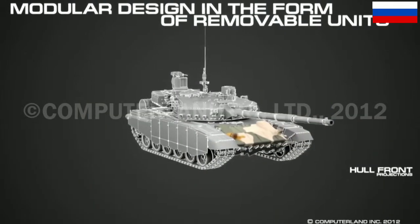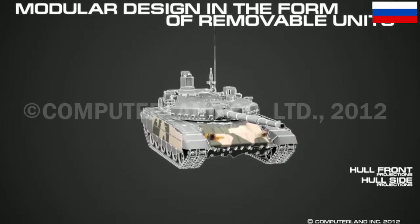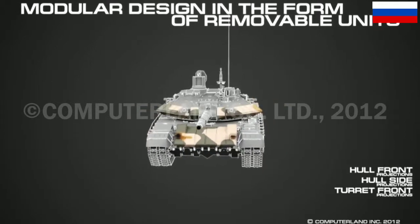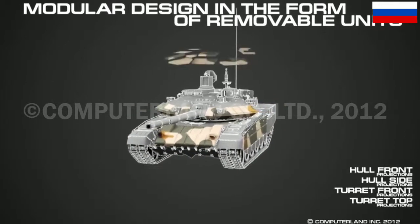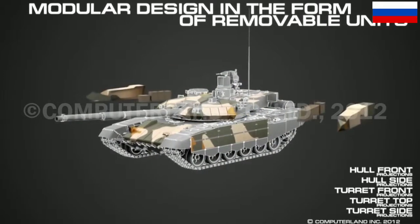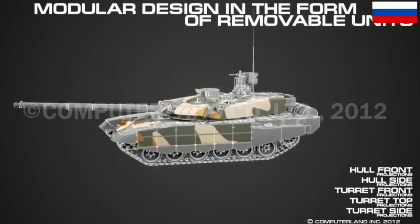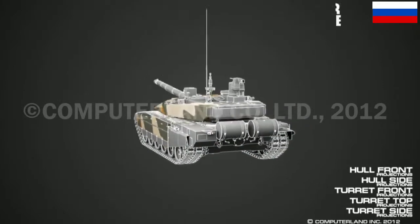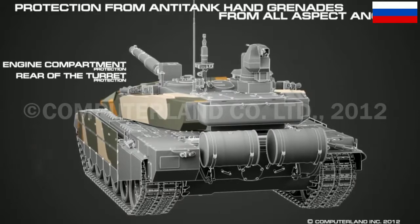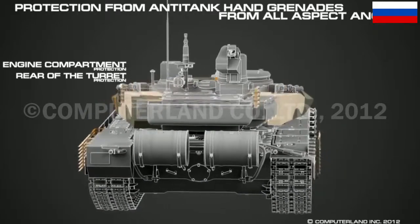Almost half a century of experience in creating dynamic protection for military vehicles and our world leadership in the design and implementation of such technologies have made it possible for us to develop the new integrated protection system for the T90S modernized tank, which is resistant to all anti-tank ammunition types and which is based upon the new generation modular principle. Additional security is provided by installation of louver panels to protect the power pack compartment and turret rear from anti-tank grenades.